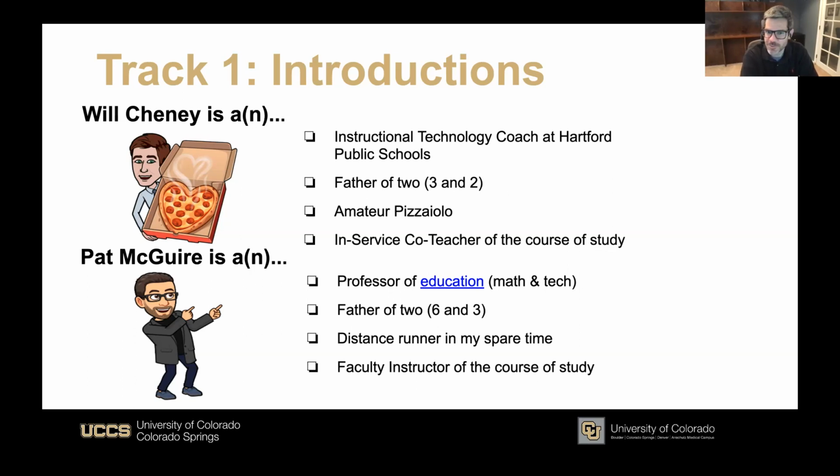But yeah, so I'm also a father of two. Will and I have two young children, fairly close in age, so we can commiserate about different things and challenges related to COVID that we've had with our young children. In my spare time, I'm a distance runner. It's one of the main reasons I live in Colorado Springs. And I'm also the faculty instructor of record of the course that we're going to talk about for this session.